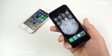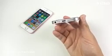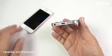So at number 7 is going to be the headphone jack. Now, some people don't agree with this one. Some people don't care about the headphone jack. They've bought AirPods. They have Bluetooth headphones. I get that if you don't really care.